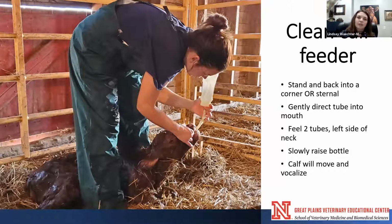So once you have it in the right spot, you slowly raise the bottle and you start to give that baby the colostrum that it needs. And the calf will move. It'll probably try to vocalize, it'll try to move around, and that's a stimulus from getting that warm colostrum into the stomach. So that's normal. Expect that a little bit.